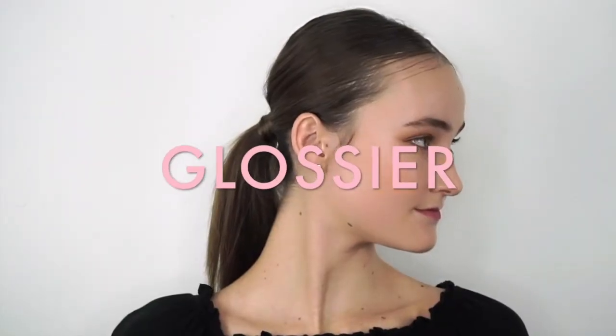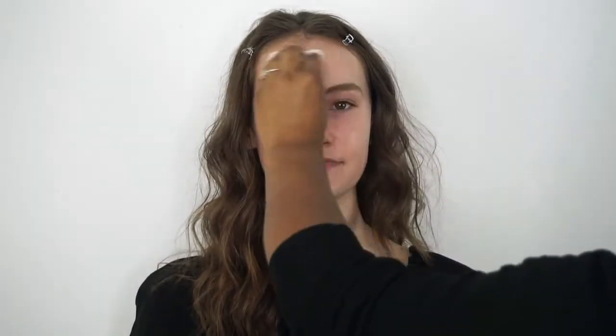Today I'm here to create two gorgeous summer looks using all Glossier products. I'm going to show you a really beautiful, effortless, glowy summer day makeup and then take it to a smoldery, sexy night.